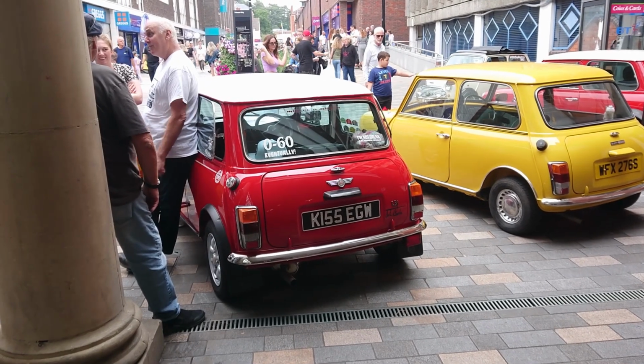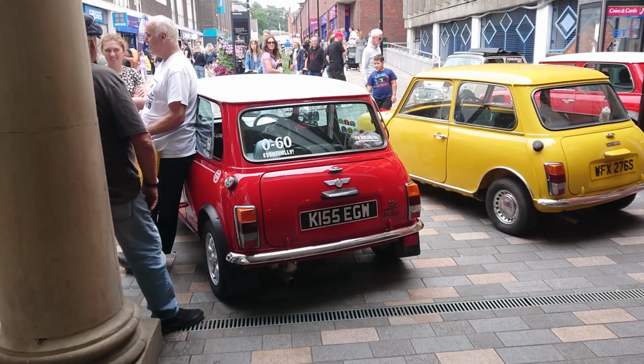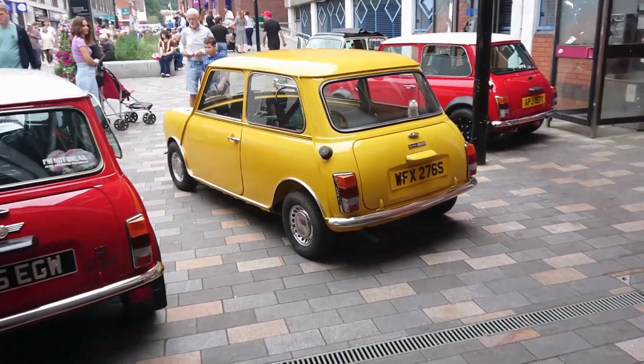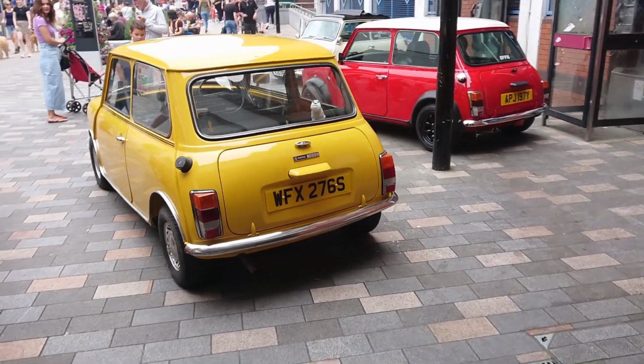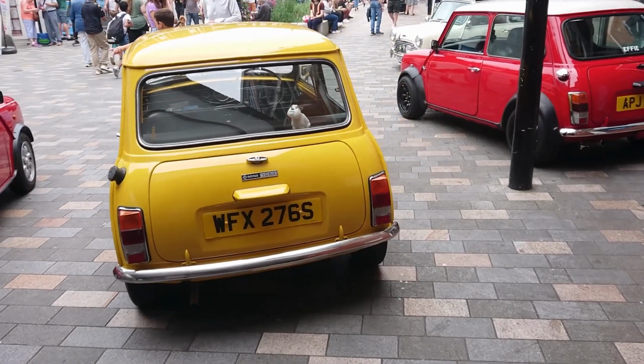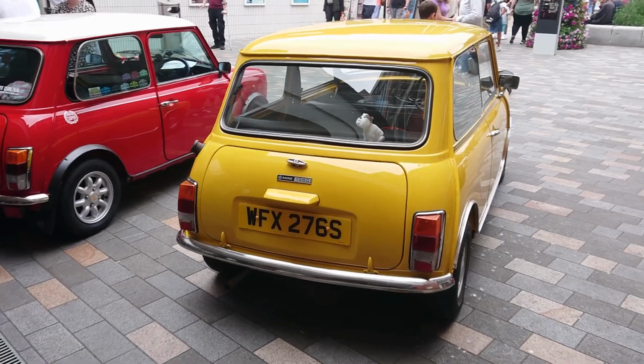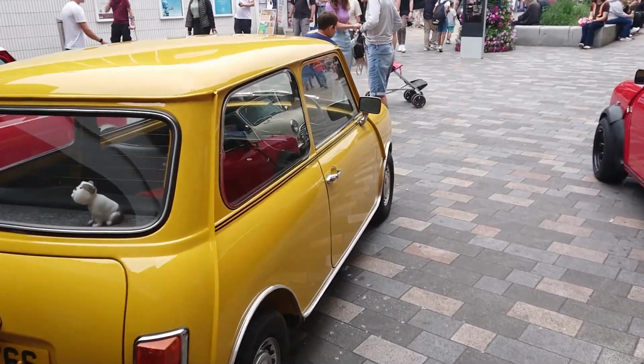Afternoon. Today is the 10th of August and this is Camberley Town Centre in Surrey, where once a year the whole area gets taken over for the Collectively Camberley Classic Car Show.